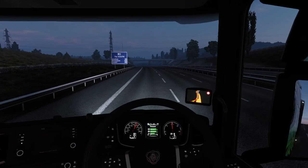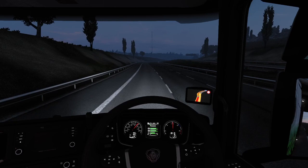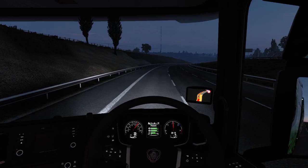Okay. So this is the last leg of the journey. We are 29 miles away. I don't think we're going to be on any other road apart from this one. I don't think we're going to be turning off just yet. But speaking of the devil, I could be. You never know.